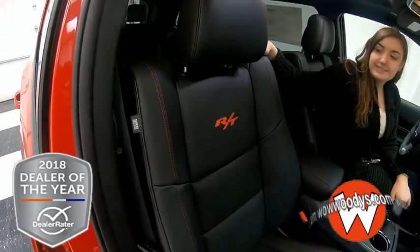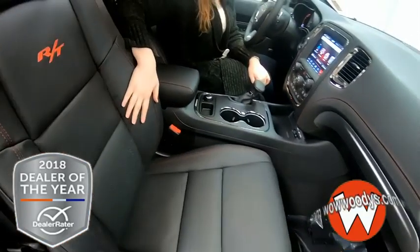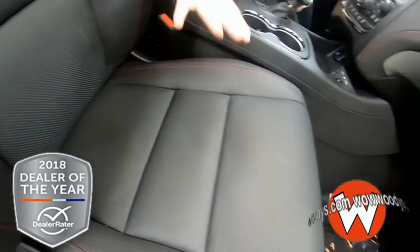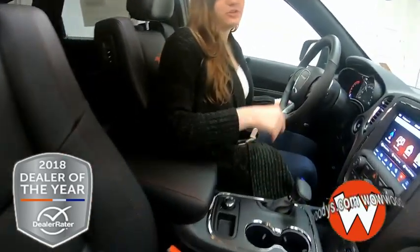Alright, so looking at these seats, they are black leather. You've got that RT embroidered right there in the center in red. Super soft. You have that perforation right here because these are heated and cooled, so super comfortable. Both sides are power adjustable, and you do have memory settings on your driver's side.